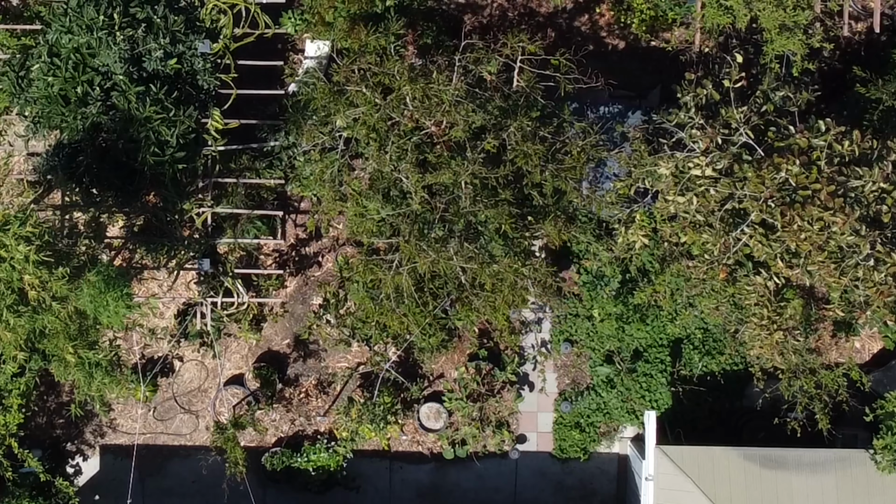I wanted to touch on a topic of spacing. Specifically, how many tropical fruit trees can you grow in a 2,000 square foot front and back yard?